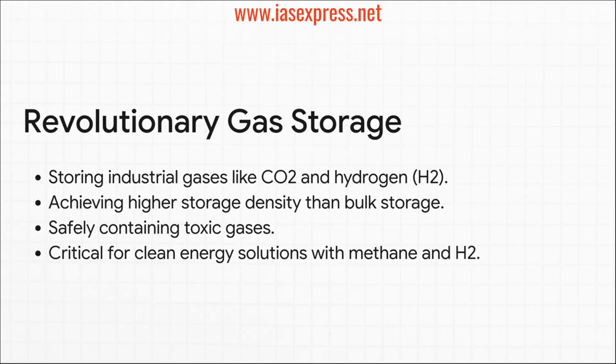First up, gas storage. Thanks to that crazy internal surface area, MOFs can pack gases in way more densely than a standard compressed gas tank. This is a massive deal for clean energy. Imagine a hydrogen-powered car with a fuel tank that's lighter, safer, and holds way more fuel at lower pressure. Or being able to safely capture and store toxic gases from factories. MOFs make all of that a reality.